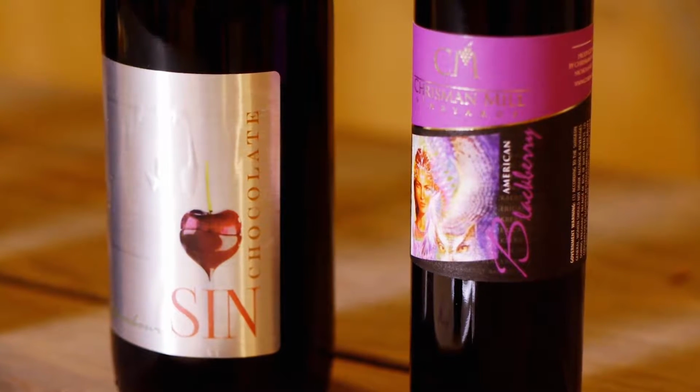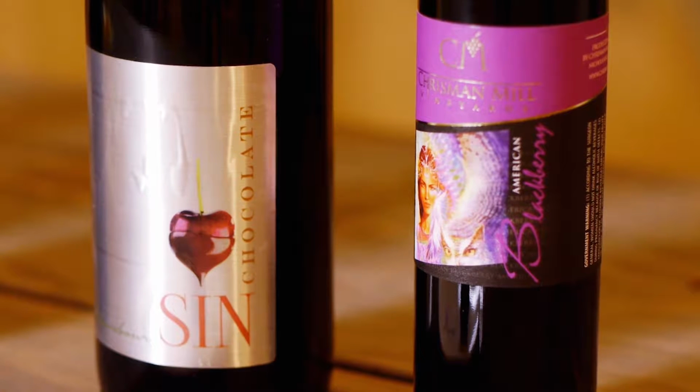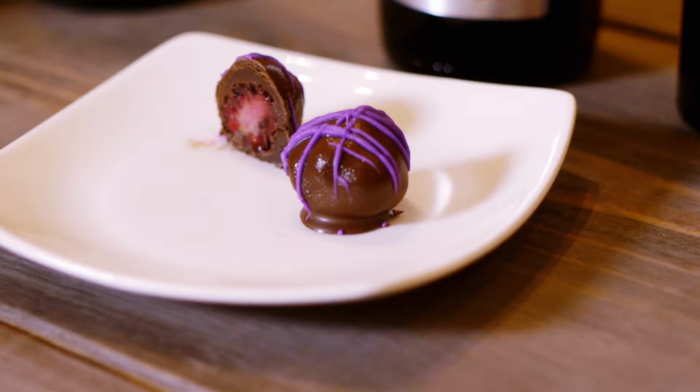And finally we have dessert wines. And dessert wines can either be drunk by themselves as dessert, which our chocolate wine is really, really good for that. Or you can pair them. So we've got our blackberry wine here paired with our blackberry truffles.